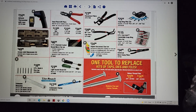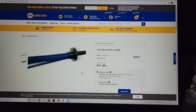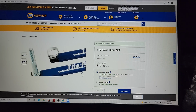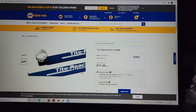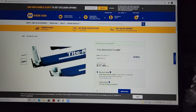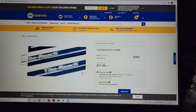Oh man, I'll tell you what. Extension clamp. What in the French toast is this? Tight reach extension clamp. Interesting. Oh, it's like my little nut tool, except for it's got the hose clamp on there. Huh. Interesting. I did not know that. So you can start a nut on there too.